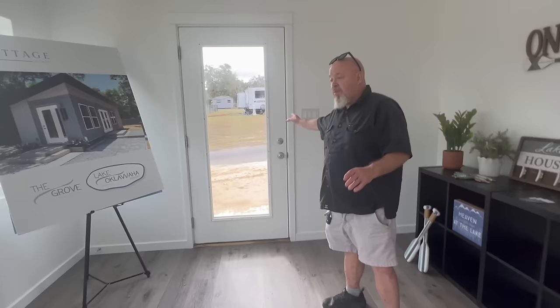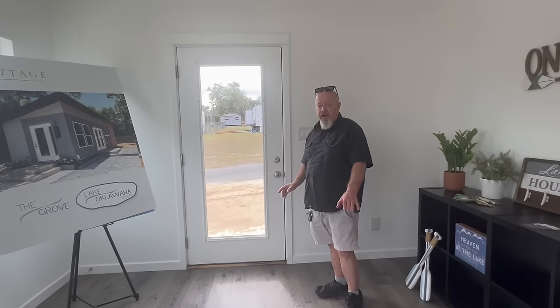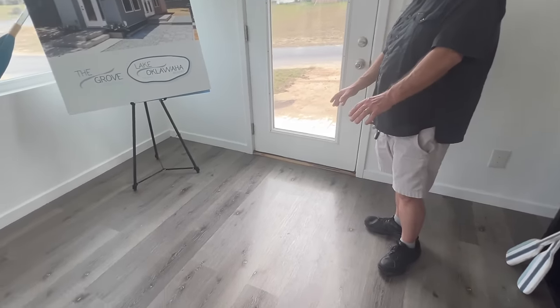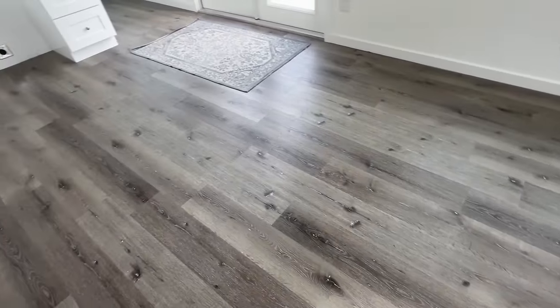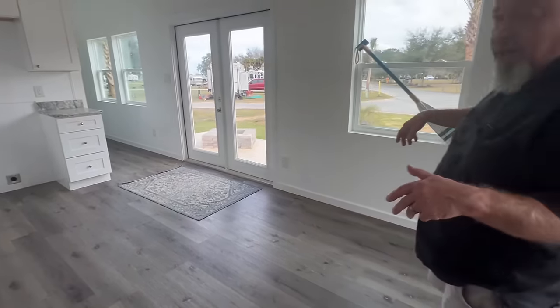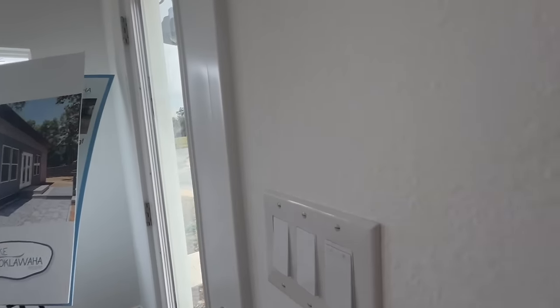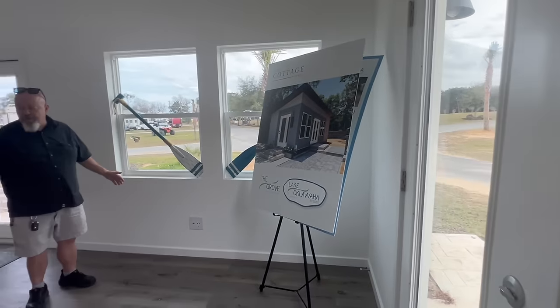So without further ado, let's get into this house. Right here, you've got your regular 3-foot steel door. Again, we're on a concrete foundation. We have the plank flooring, the luxury vinyl, snap together, water resistant type flooring. You've got orange peel, knockdown drywall throughout the home. Your living space here is approximately 12 by 10 in this area, I want to say.